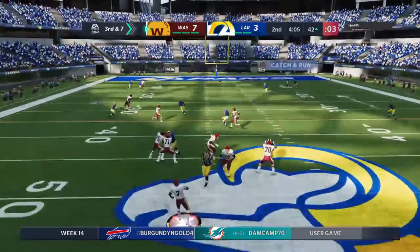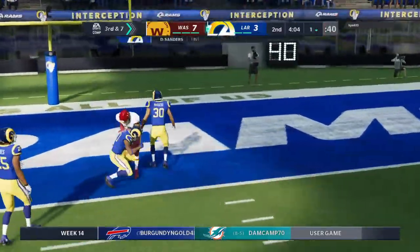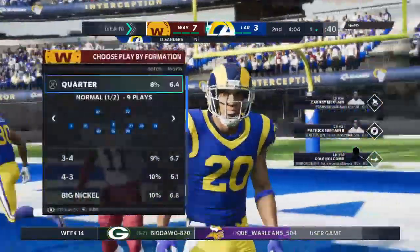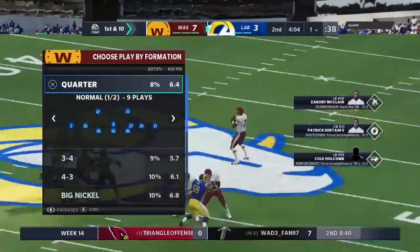Shotgun, Haskins taking a shot for Samuel. A battle for it, and it's intercepted. Read it well, and it's picked. And a big turnover there as his guys will get the football back.